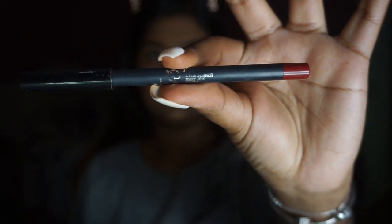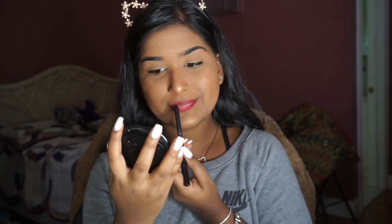Afterwards, I'm going to go into this Kylie Cosmetics Mary Jo K lip pencil, and I'm just going to line my lips and then fill them in. I really do love this. I kind of actually overline my lips a little bit, but you know, nobody can tell.